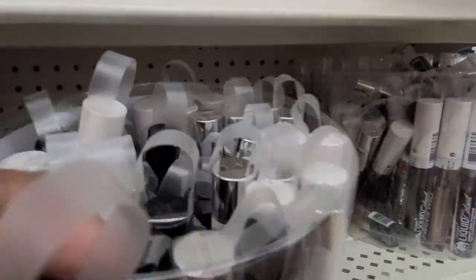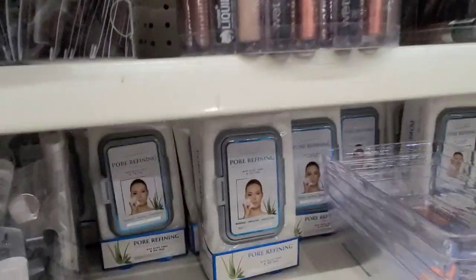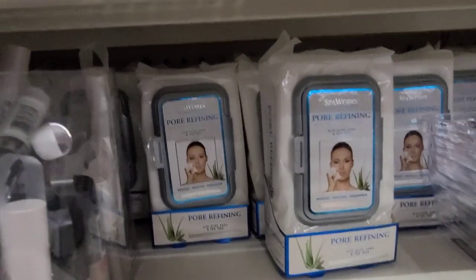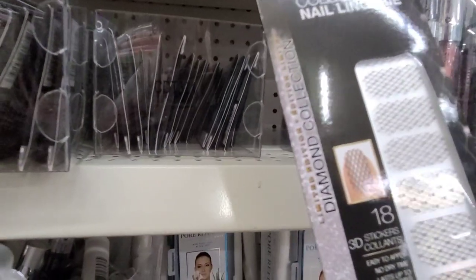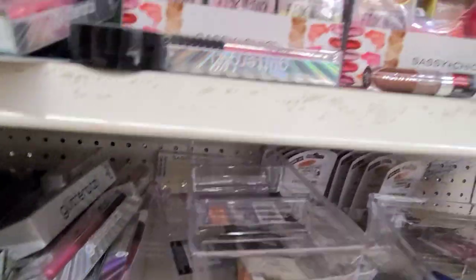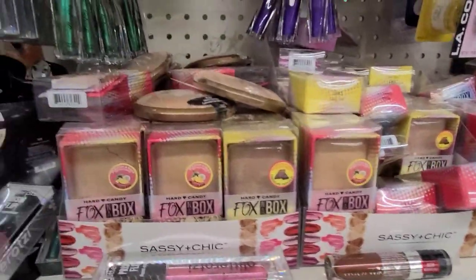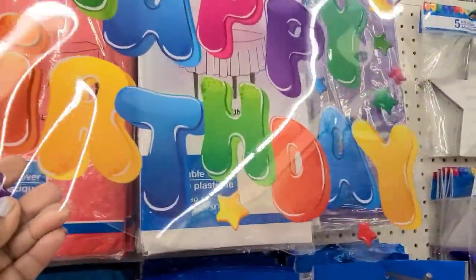Then they got a bunch of Wet n Wild over here. Tons of Wet n Wild pore refining down here. Some color rich nail lingerie down here. They got more Wet n Wild here. A ton of Wet n Wild.